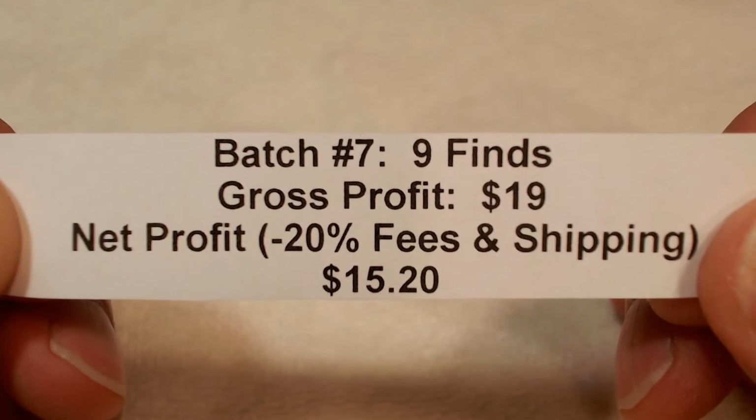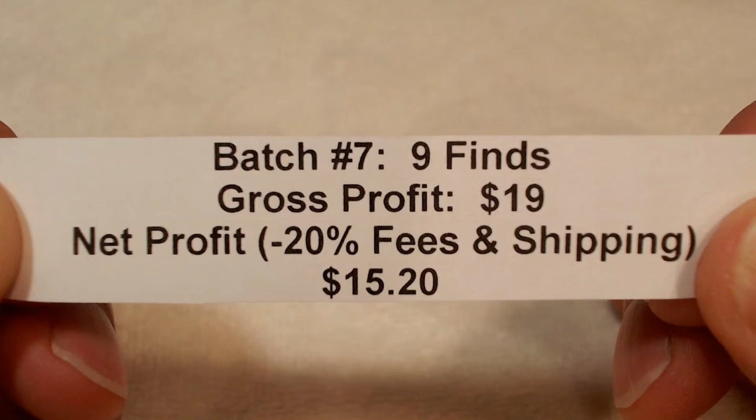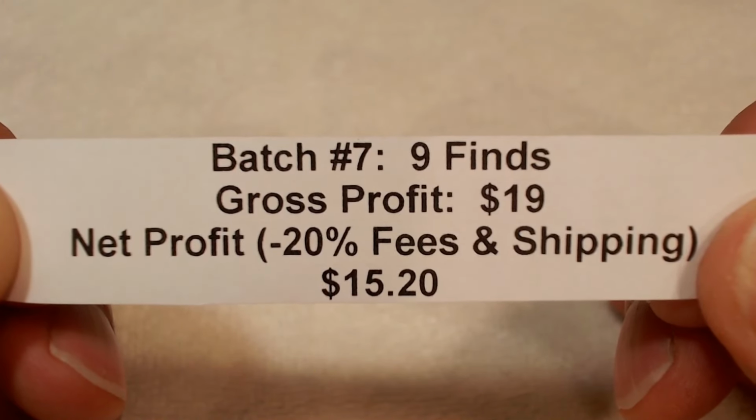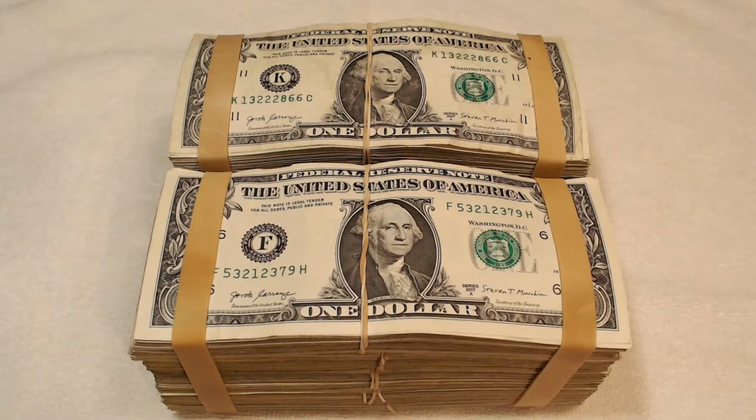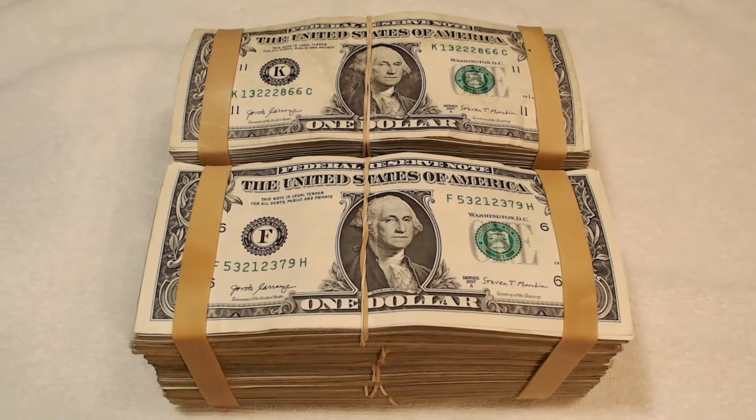In total, batch number 7 had 9 finds with a gross profit of $19, minus 20% for fees and shipping. We're left with a net profit of $15.20. Well, batch number 7 was our least productive batch so far. Let's hope batch number 8 can make up for it.